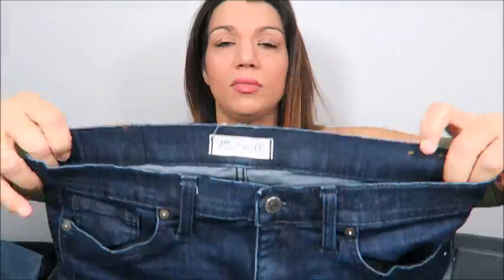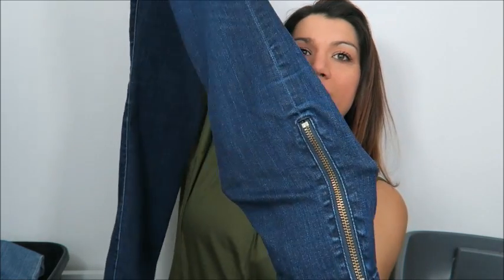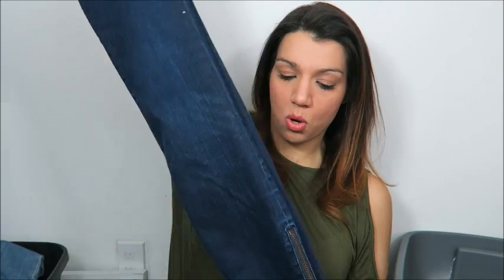Okay, so now we are down to all my jeans. This is a big bin of jeans now. All right, so we have some Madewell skinny jeans, and these do have the zipper hem. And they are a size 30. Now, these I did pay $8 for at Goodwill retail, but I've never sold Madewell skinny jeans before, so I went ahead and bought them.